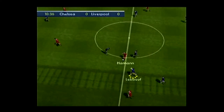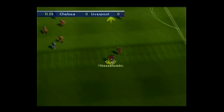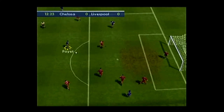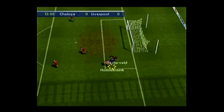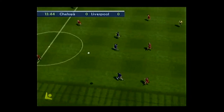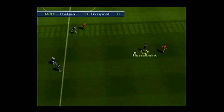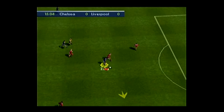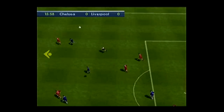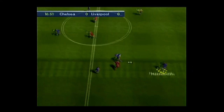Owen. A quality challenge. Played on. Hasselbank. That's touched away. That's brave stuff from the keeper. Owen. Excellent tackle. Couldn't hold it. Cleared away from the box. Wise.